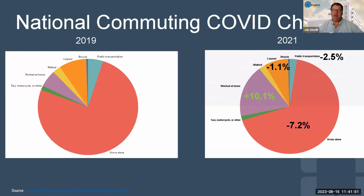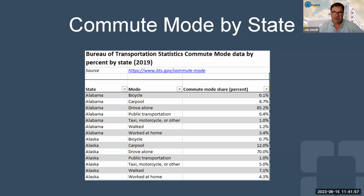We've been doing transportation surveys since 2017, and we happened to do one during the COVID year. The way we did this footprint for Florida, where we didn't have good data, was to take the proportion of people that commute different ways based on the Bureau of Transportation survey. This is the percentage of people that use different commute modes. Alabama is just listed alphabetically. In Alabama, it's 85% drive alone. Interestingly, in Alaska, it's only 70%, so a lot more walking, working at home, and other modes. Interesting stuff in the survey.